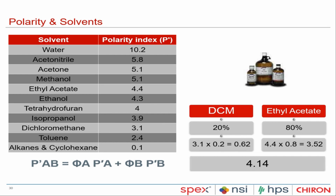So you perform the calculation, you take the polarity index by the percentage, and you get a value. You add those two values together, and now you get the new polarity index for the mixture itself. And in this case, when you have an 80-20 ethyl acetate and DCM added together, you have a new polarity index of 4.1.